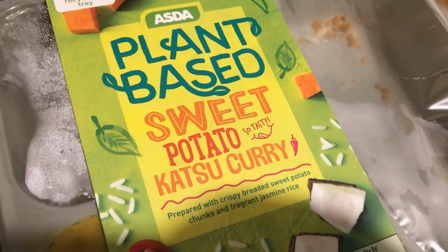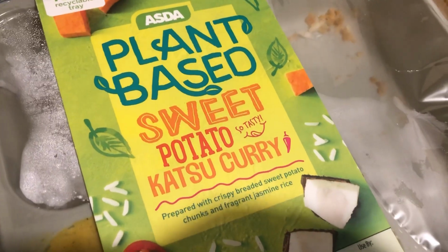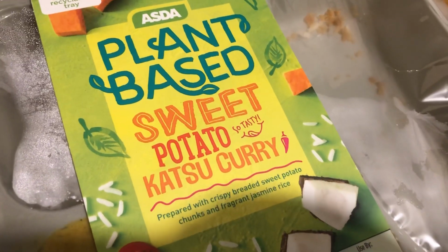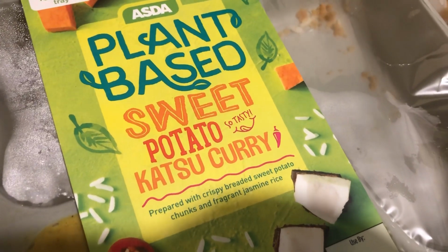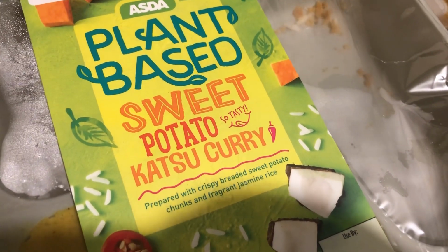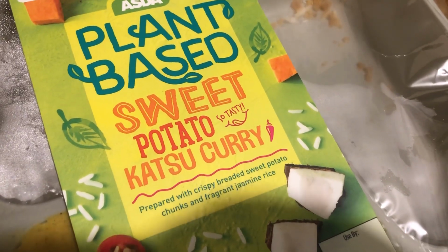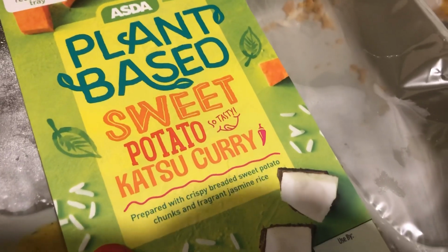So I am here with part 1 of my weekly food haul. I typically start on a Thursday in Asda, which I have done this week. In the last food haul, if you've watched it, you will know that I went plant-based for a week.